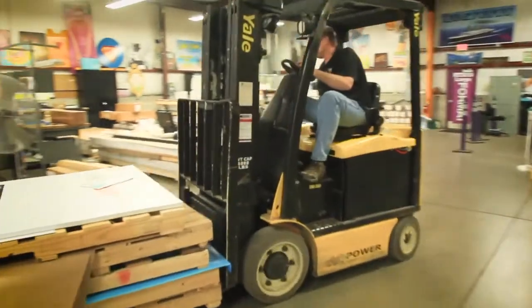Short runs, shipping to stores across the country. So we're eliminating the need for customers to actually warehouse finished product and literally print on demand for not that much of a higher price per unit compared to ordering 10,000 or 20,000 units at a time.